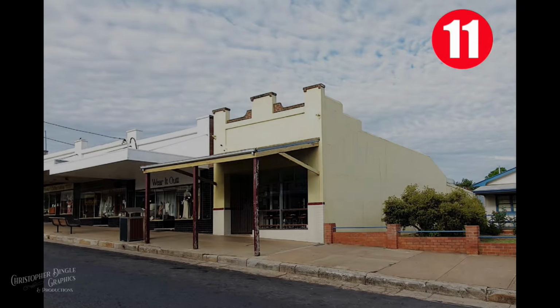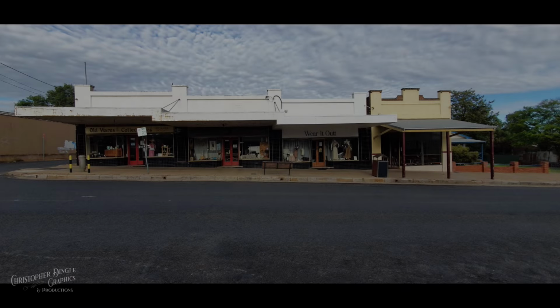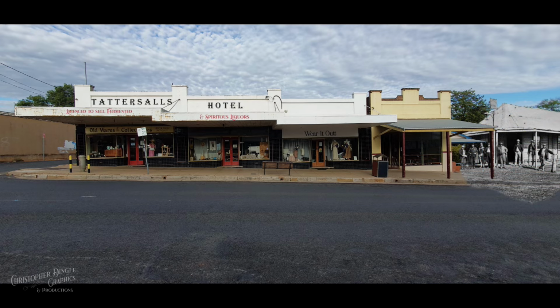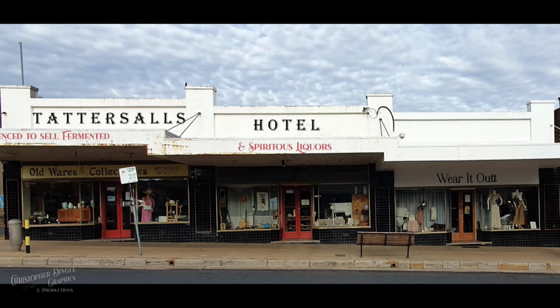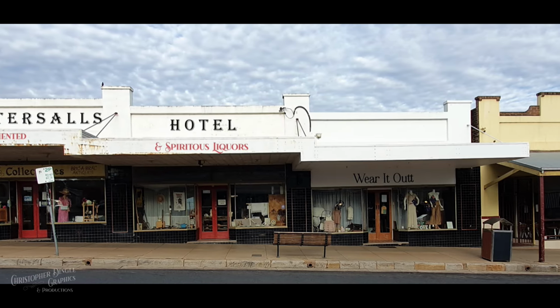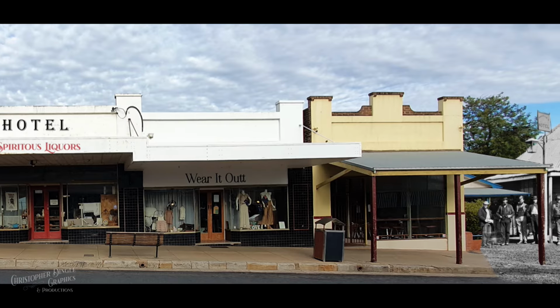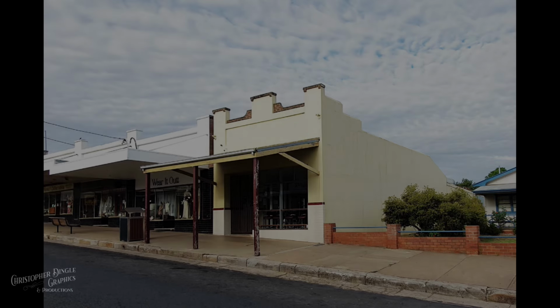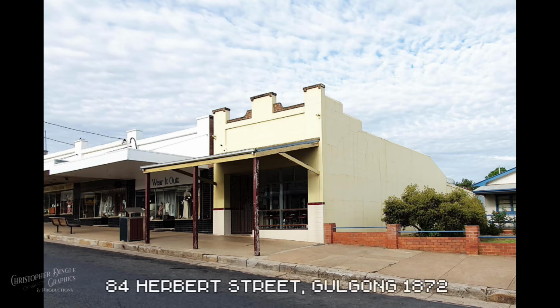We are now standing before a popular cafe and takeaway. But in 1872, it was crammed between Cooney's and the Tattersalls. If we remember back to the introduction to this video, we have a fairly good understanding of what was here between these two hotels. So without further delay, let's take a closer look at number 84, Herbert Street, Gulgong, in 1872.